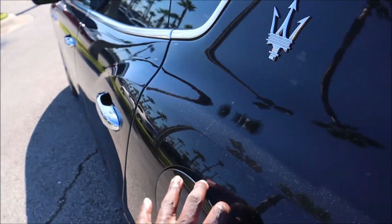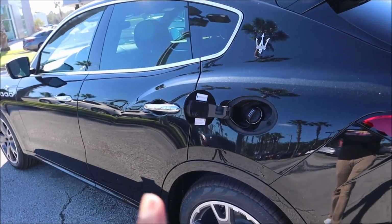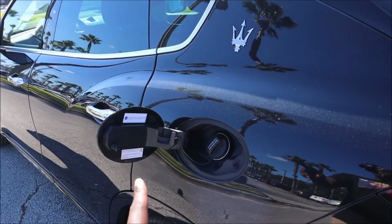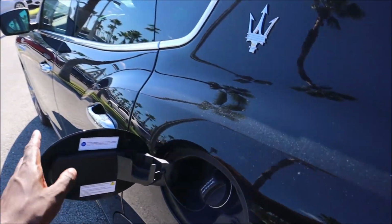Let's talk about the fuel economy: 18 combined city and highway, 16 city, 22 highway. Premium fuel for this model here.